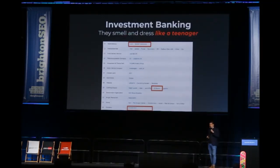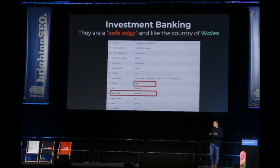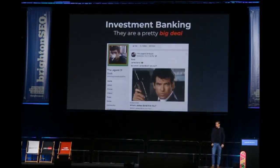They also really like Lynx, and they shop at JD Sports, so it's highly likely that they smell and dress like teenagers. And they're kind of safe, kind of edgy, so they like things like N-Dubs and Tinchy Stryder, which are hip-hop and urban, but very mainstream hip-hop and urban. And also they think a public figure counts as the urban dance band diversity, which, fair enough, whatever floats your boat. And they're preoccupied with the country of Wales, which is another strange outlier.